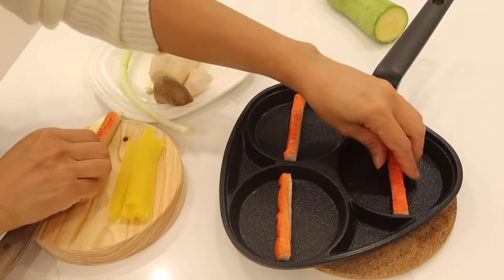For dinner, my mom made me this tortilla flour pizza and salad. It looks so cute. I also have this strawberry, banana, and blueberry smoothie.